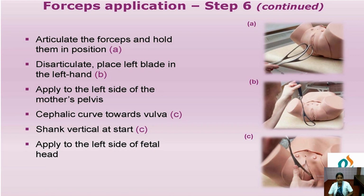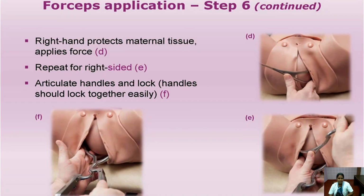The shank needs to be vertical at the start. So we insert it vertically to medial, and then apply it to the left side of the fetal head. The right hand protects maternal tissue and applies force. Why do we need to protect the maternal tissue? To prevent injuries. Then repeat for the right: whatever steps we carried out on the left side, we repeat on the right side. After the right side blade application, we articulate the handles and lock them together very easily.